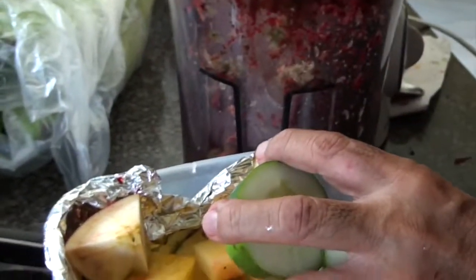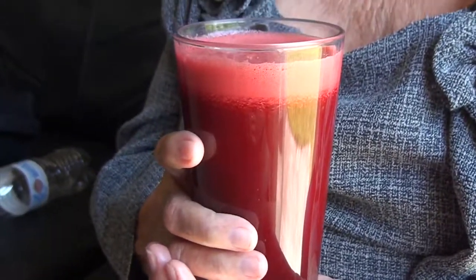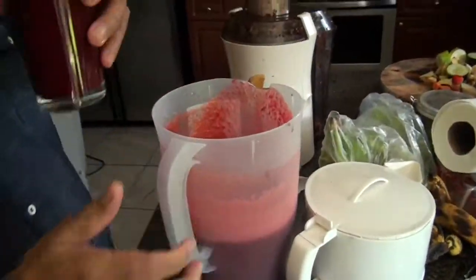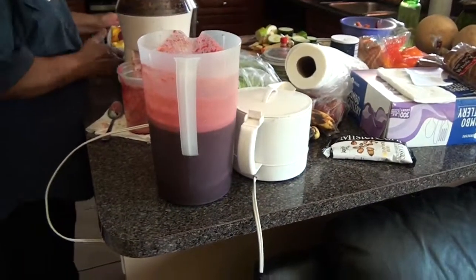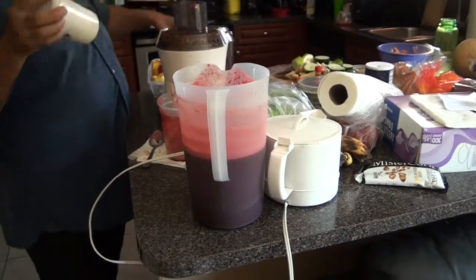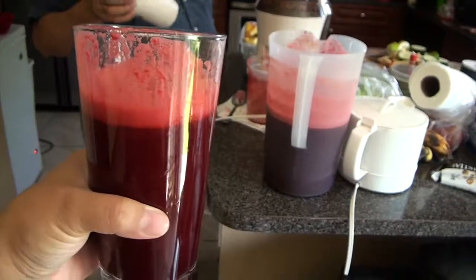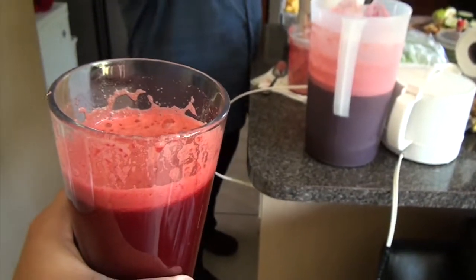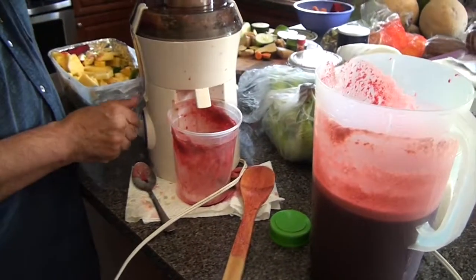Completely delicious. Wow, look at that juice. That's so amazing. My grandmother is going to take that. Awesome. And this one's for me. Yay! Let me drink it and tell you guys how it went. This is absolutely delicious, and it's natural sweetness from the fruits. You could actually taste the ginger here. Wow, guys. Yeah, I could taste the ginger.